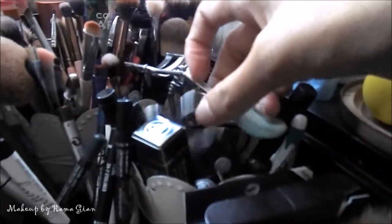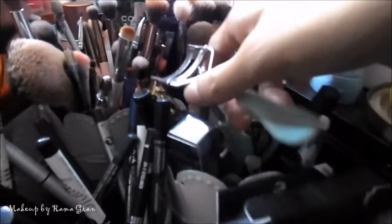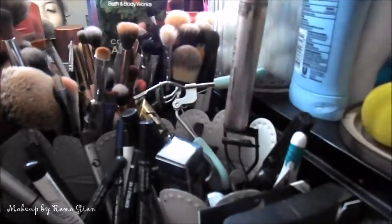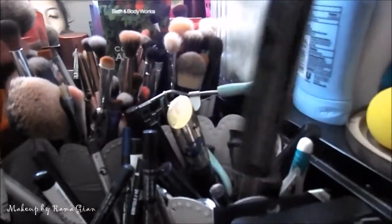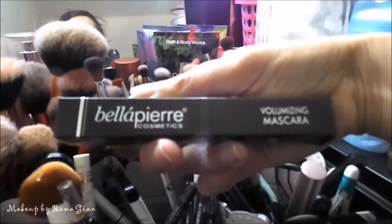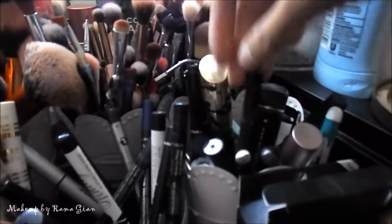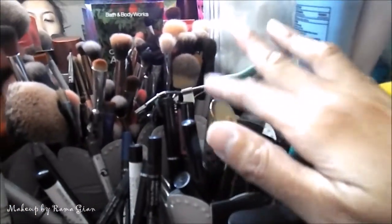Alright, so moving on to the next container, all of my mascara that I use currently. So I have the Tarte Lash Paint, and I also have the eyelash curler, and some scissors as well. And I also have my tweezers over here. What else do I have? I have the L'Oreal Lash Paradise. I have one I haven't opened yet. This is from Bella Pierre. This is the Illuminating Mascara. I've yet to try that. But yeah, so these are all my mascaras that I am using currently.